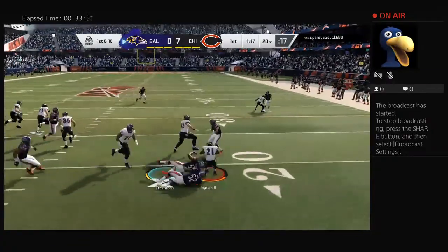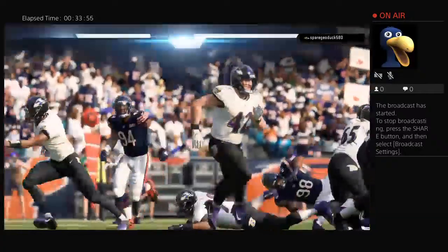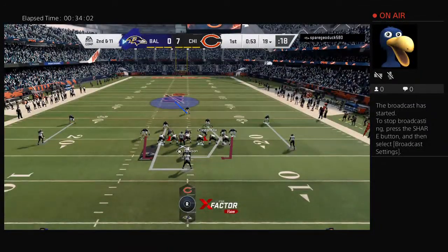And the former Heisman winner, this is Mark Ingram. And he will lose yardage on the play, back at his own 19-yard line. It's a loss of a yard there, and it's 2nd down. A loss of a yard there to start out. That leads to a 2nd and 11.